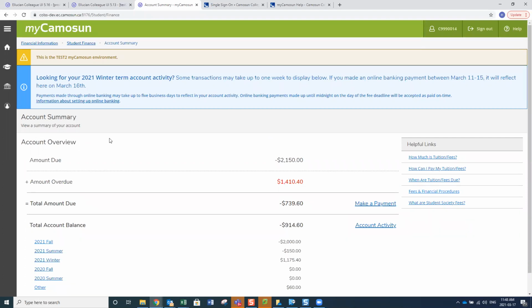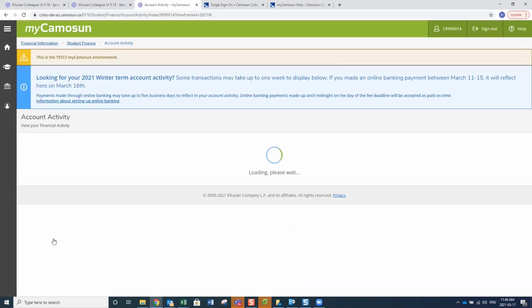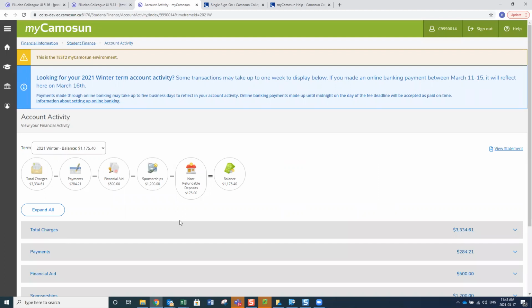The account summary is just basically an overview page, but let's go into the account activity, which gives us a bit more detail. I'm going to choose from the list of terms here, the 2021 winter term. And as you can see, the very lovely display that comes up is what we call these bubbles. What they're doing is starting with your total charges. So this is all your activity that has been billed to your account for the term.